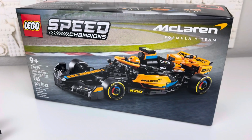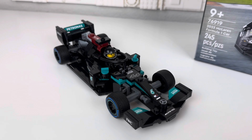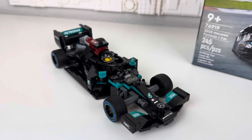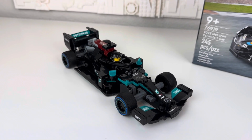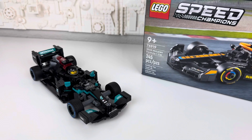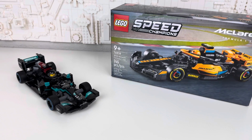Up until the release of this car, the Mercedes-AMG was the most recent F1 car in the Speed Champions theme. This was part of a two-pack introduced in 2022, and at the recording of this video, it's still available for purchase. So if you want to have a complete collection of the 8-stud wide F1 cars, you better start now.